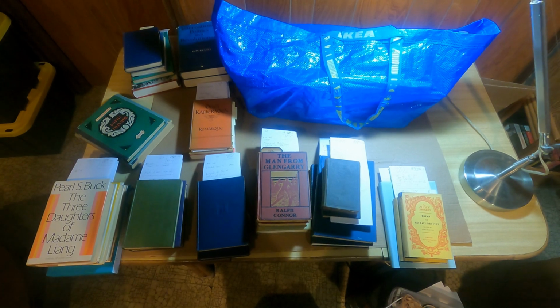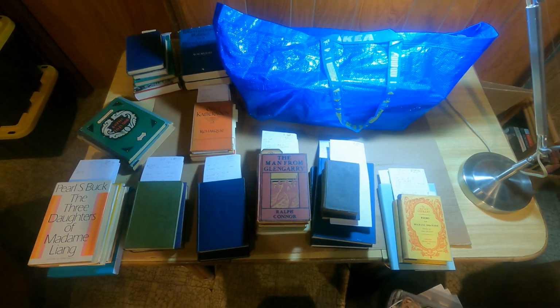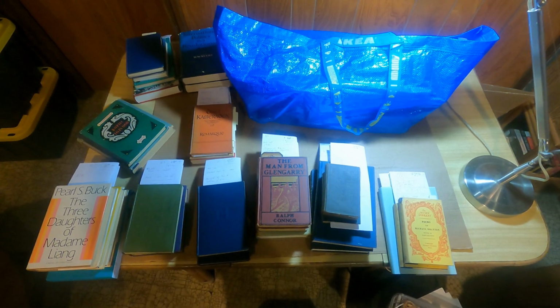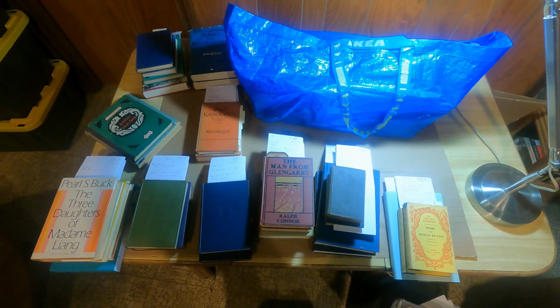I purchased these books in an estate for $40 plus taxes, and will list them for $667. Included in this $667 is a $200 BOLO. It's a book set in the IKEA that are in the IKEA bag for now.